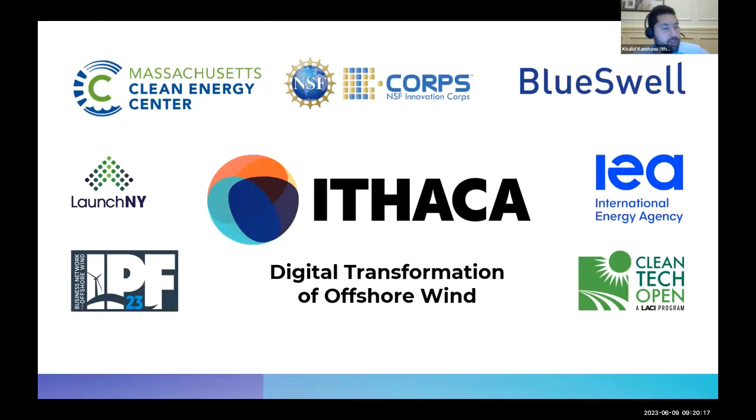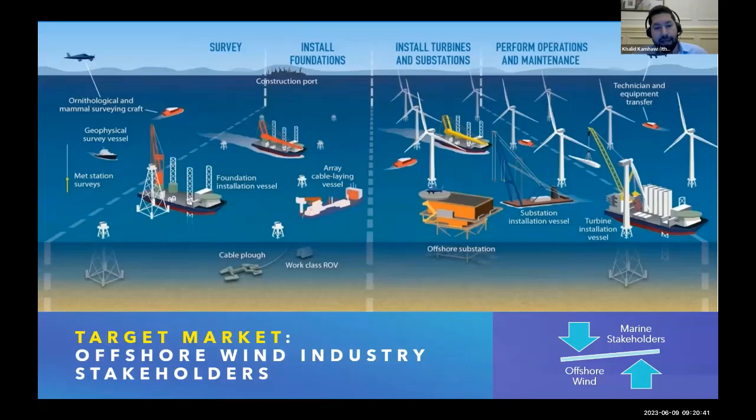So here I'm going to talk about Ithaca because I was asked to actually introduce the company. Ithaca has been integrated in the US ecosystem. We have been part of the National Science Foundation National Cohort Program and Massachusetts CEC program and others. And our first solution is to deal with stakeholder engagement. And as you can see from this slide, stakeholder engagement is very complex and busy. These are very expensive and complex infrastructure projects.